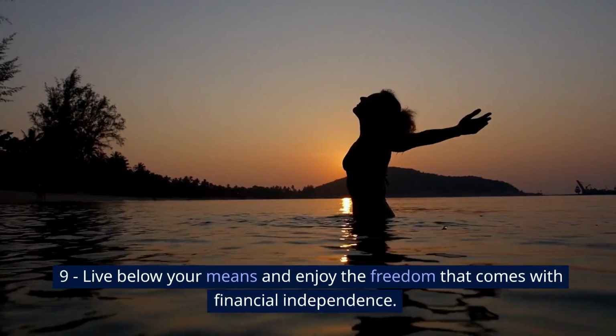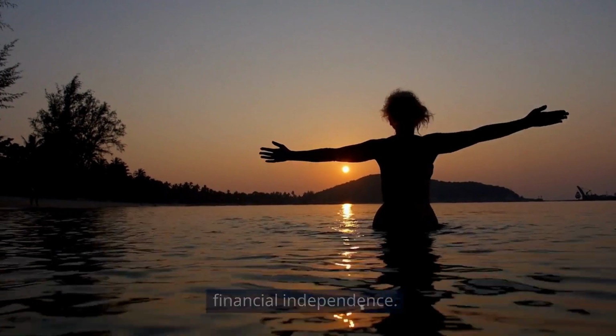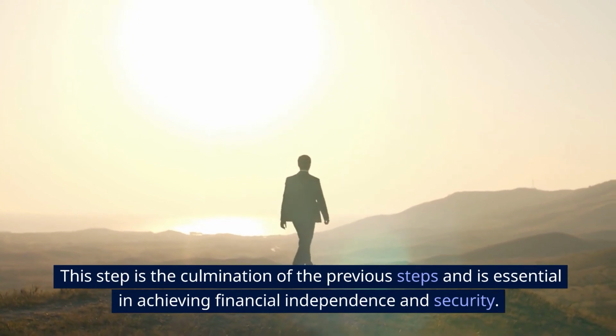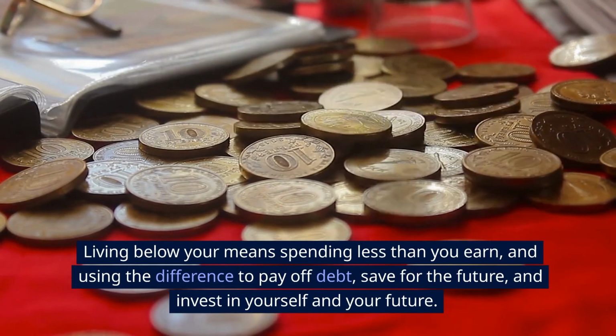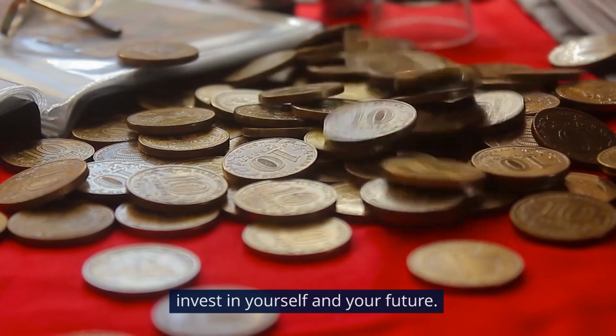Step 9. Live below your means and enjoy the freedom that comes with financial independence. This step is the culmination of the previous steps, and is essential in achieving financial independence and security. Living below your means, spending less than you earn, and using the difference to pay off debt, save for the future, and invest in yourself and your future.